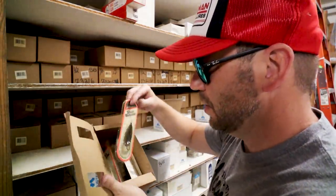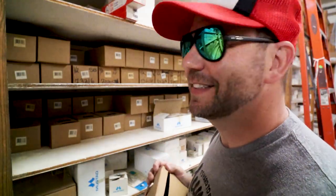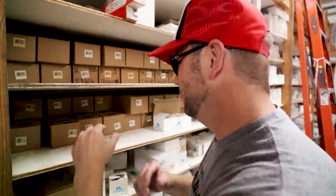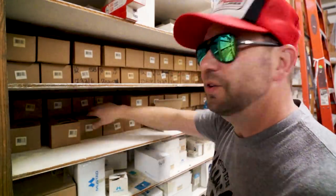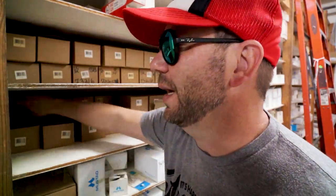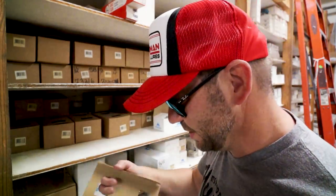Yep. More and more packs of Johnson silver minnow spoons. I've never seen more silver minnows in one place. Just a quick estimate looking here, honestly, it looks like another 100 dealer boxes just hanging out. I need to just come back here and probably spend a week. I wonder if they'd let me volunteer at the cash register if I could just come hang out.